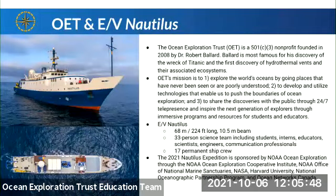So starting with an introduction to EV Nautilus and Ocean Exploration Trust. The trust was founded in 2008 by Dr. Ballard. He's most famous for finding the Titanic and hydrothermal vents, but he has done other things as well, and he is still an active participant in our expeditions and outreach. Our ship is an exploration vessel. That's what EV stands for. So we are not out doing hypothesis-driven research. We're doing exploration.